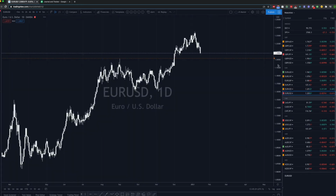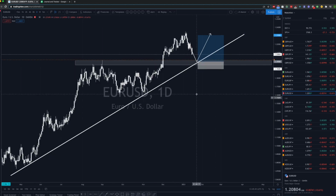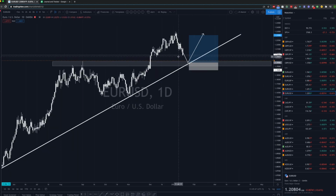EURUSD. This one is setting up slowly but surely. We had the momentum move up and I'm just patiently waiting for it to come back down into this level with some sign of rejection, and then I'll be looking to take it long. I did an analysis back here, so we'll see any move that we want to play out. We're just keeping this on the list and being patient.